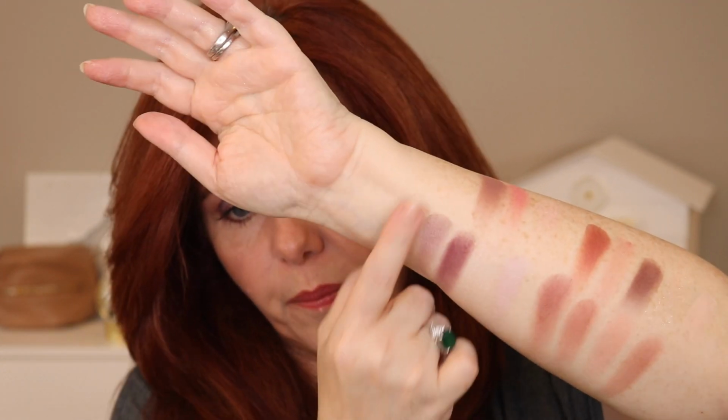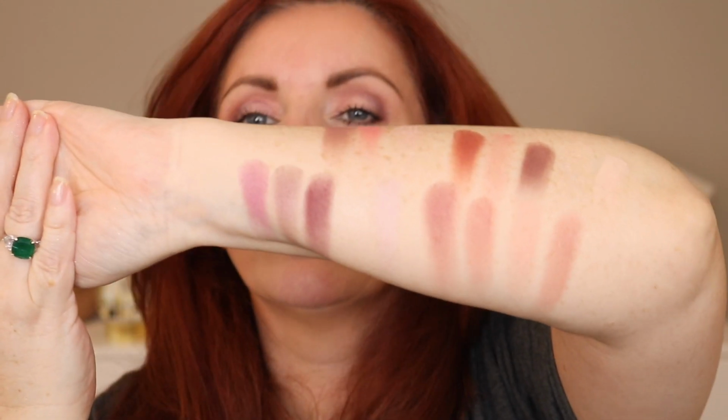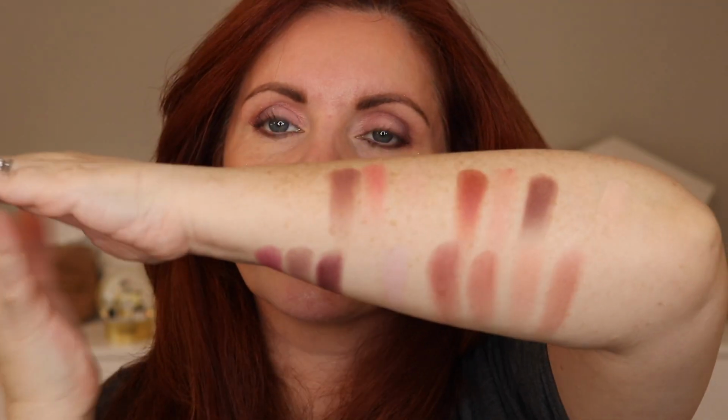All right, let's try Pink Sakura from Dior. This was the one that a lot of people liked, and it came out for 5 seconds and then disappeared. I think it's going to be much more lavender and purple, but always good to try it out before you say that. Much more plummy. The middle shade has a little bit more pink to it, but that's Pink Sakura in comparison.